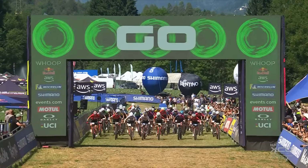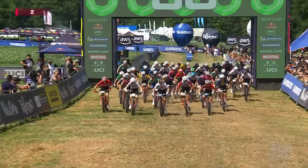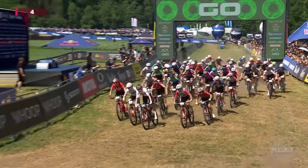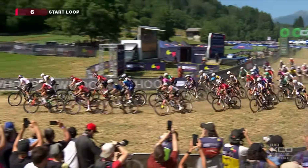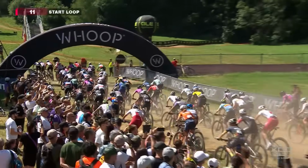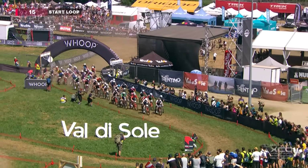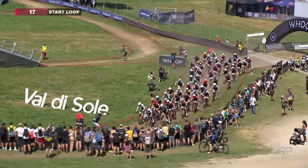And they hold them for a long time, but they are off and racing here in Val di Sole Trentino. Lyra Steger makes a good start off the centre. Puck Peterson to the right-hand side draws alongside her. Jen Jackson right at the front as well. Yeah, and Jenny Risved's just slow to clip in. They held him on the line for a long time. Yeah, that must just go on interminably whenever you're stuck there waiting.